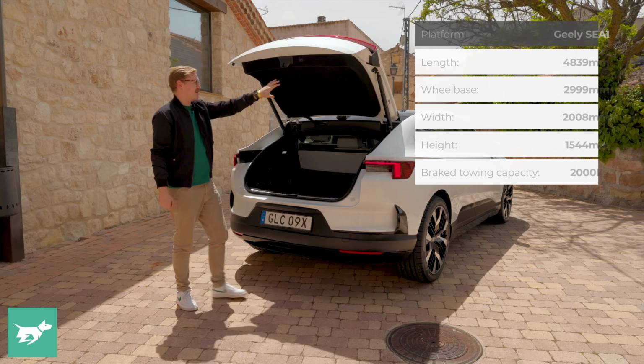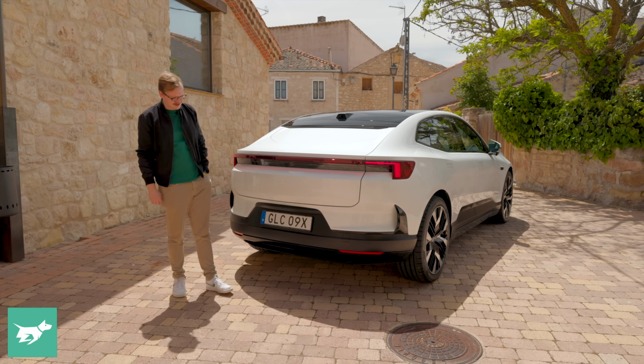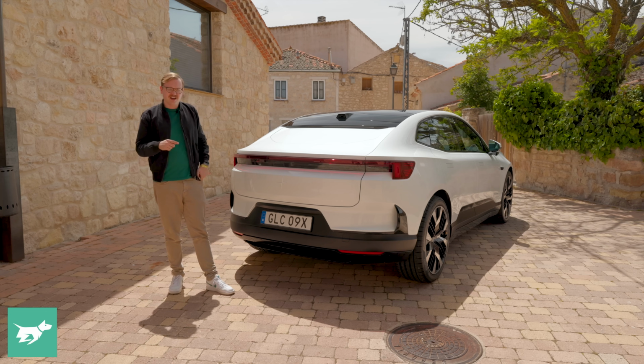Now we do have a button up here to drop that powered tailgate. Normally at this price, we'd expect to see a button to also lock the car, but Polestar has an answer for that, and that is that the key itself is ultra wideband, so all you have to do is walk away. The car will lock itself like a Tesla.